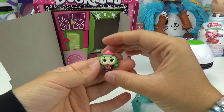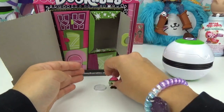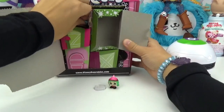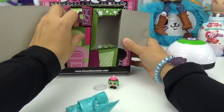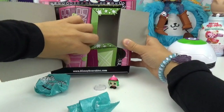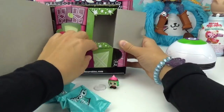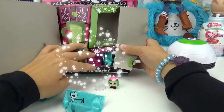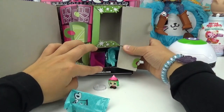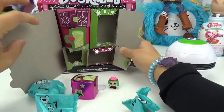Oh my goodness, is this Penelope from Ralph Breaks the Internet? We'll have to check the collector's guide. I'm gonna pull out all of the blind bags. So let's see here. We have a bonus box in here, you guys. Do you see that? Yay, how exciting. So let's pull that out.